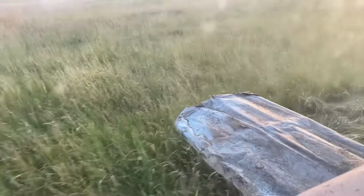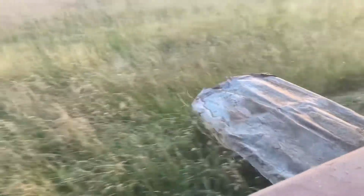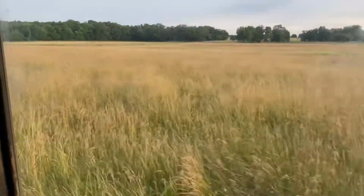Running in 4th gear, low 4th. I have no idea how fast we're running the motor, but it's enough to do a good job. I'm working on my hayfield.